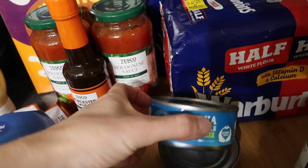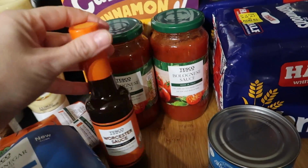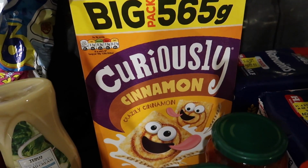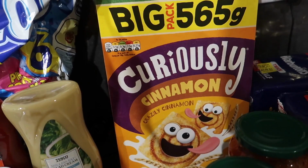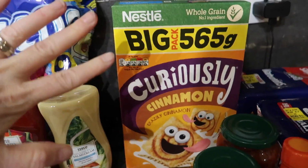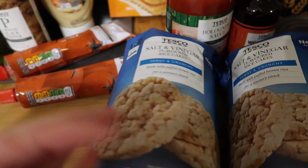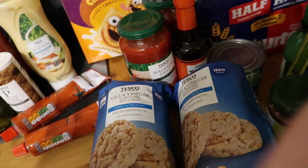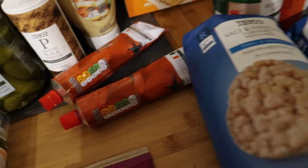I've got 2 tins of tuna, 2 bolognese sauce for the lasagna, Worcestershire sauce because I was out. Curiously cinnamon, my boys love these and I usually buy them when they're on offer, and I believe these are like £3 and I think they're £1.50 or £2. Got 2 lots of salt and vinegar rice cakes. These are 99p each and they're really nice with soft cheese on, like the Philadelphia or the light soft cheese, and cucumber. They make a really nice lunch.